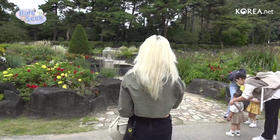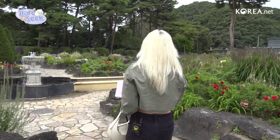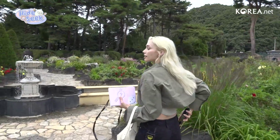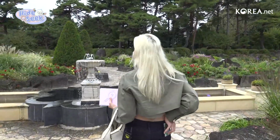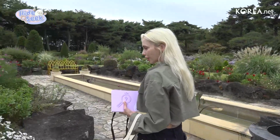Let's see. I love looking at the flowers. I'm taking notes. I have been to botanical parks. Yes. Guys, the botanical gardens and stuff that we visit often are usually my favorite of our excursions that we do.